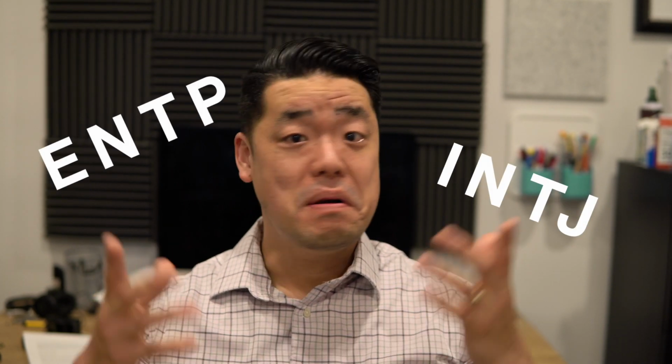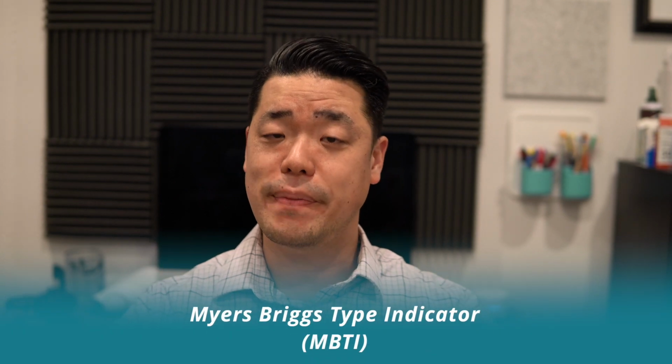INTJ, ENTP. Am I speaking gibberish? No. These letters represent personality types or styles that end up being results from the Myers Briggs, also known as the Myers Briggs Type Indicator or MBTI, one of the most popular and widely used personality inventories or quizzes that's still widely used by a lot of workplaces, corporations, leadership courses, self-help courses to help people better understand their personalities and their preferences in how they approach the world, people around them, and problems in front of them.